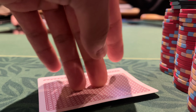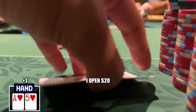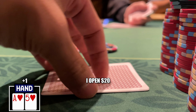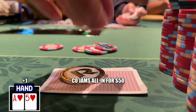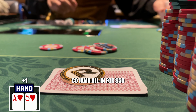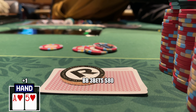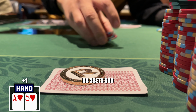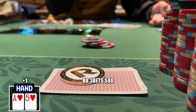In Ace-5 of hearts and plus one, I raise it up to $20 at this table. There's a cutoff player who rips it all in, their entire stack of a measly $50. And now the big blind puts in a 3-bet. But I'm laughing because the 3-bet amount is 80. He's pretty drunk and has like $200 in his stack total to start the hand. So I'm just not going to be folding here.